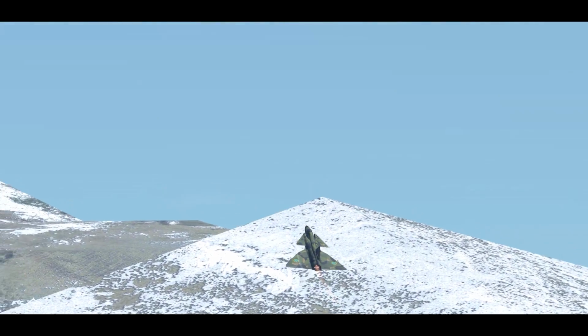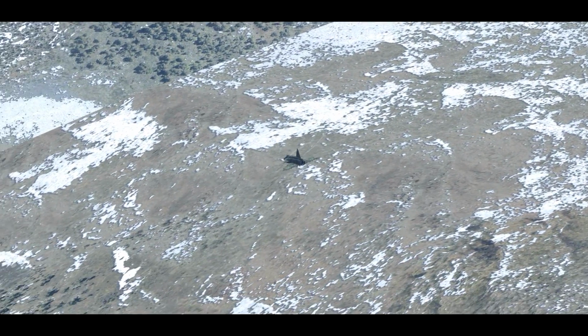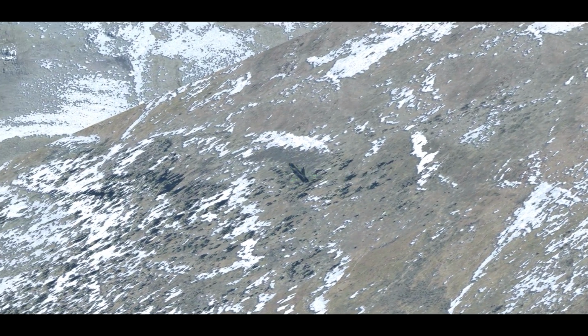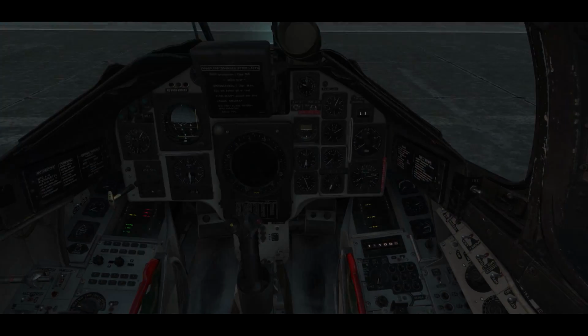There are some very advanced functions in the Viggen for its time though, as for example, it was one of the first aircraft to have an aircraft computer implemented. But as with all new technology, it comes with its own limitations and problems, such as navigational drift over time. I believe the biggest issue for most players will be learning the correct procedures you will need to follow in order to get the Viggen to do what you need it to.